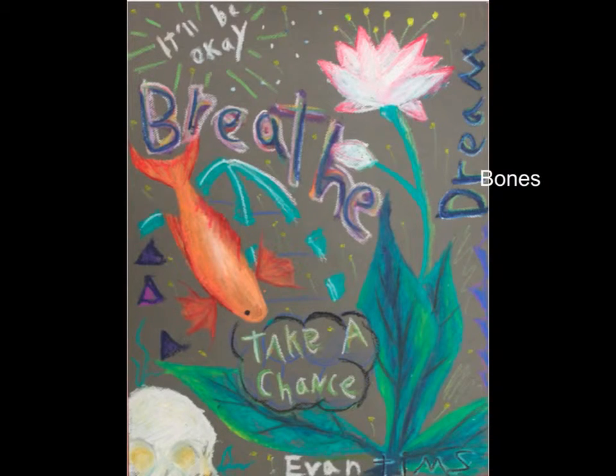This piece was intended to be an observational drawing of bones. And when I drew this piece, again I was kind of upset on the morning I did my first drawing, and I decided to encourage myself with this piece. I wrote these, it'll be okay, just breathe, just nice things to say to myself, to encourage myself, and I used nice warm colors and pretty images that I think were really encouraging. And the end result was really interesting to me because it's extremely paradoxical, because I was literally drawing bones.